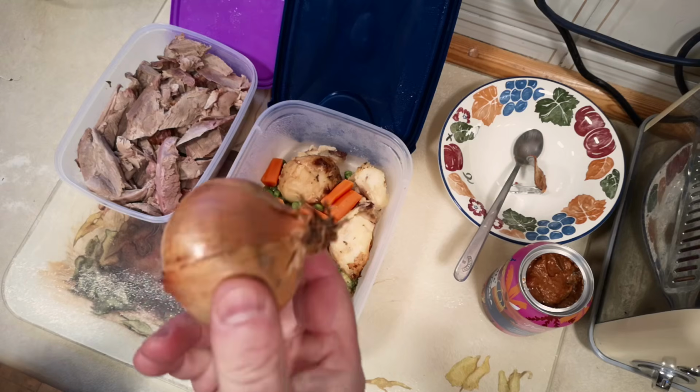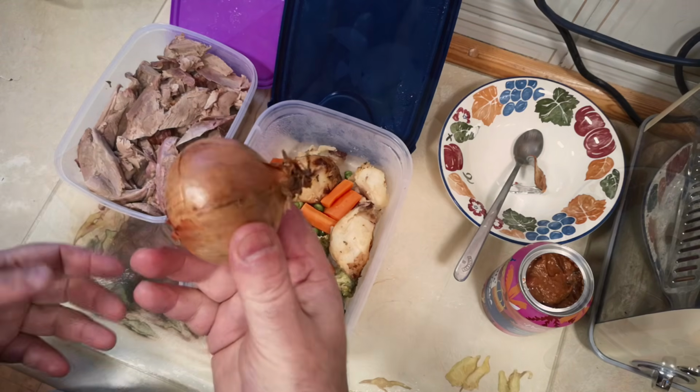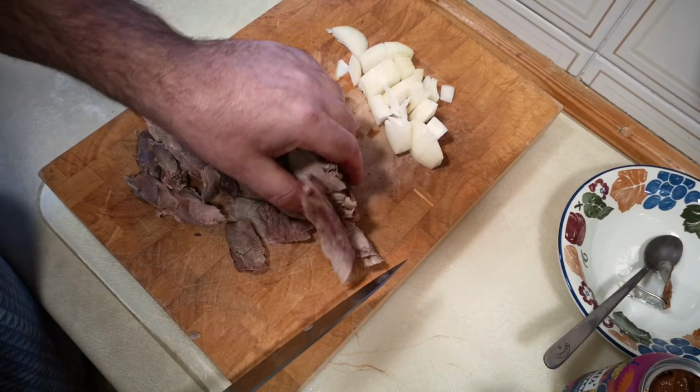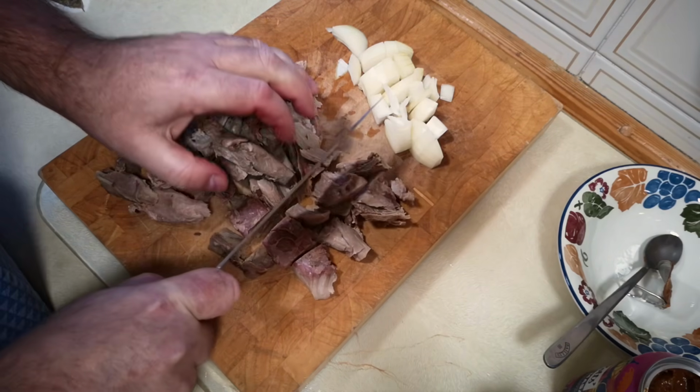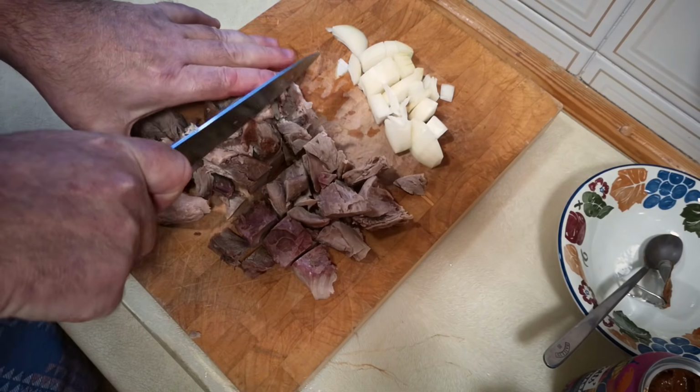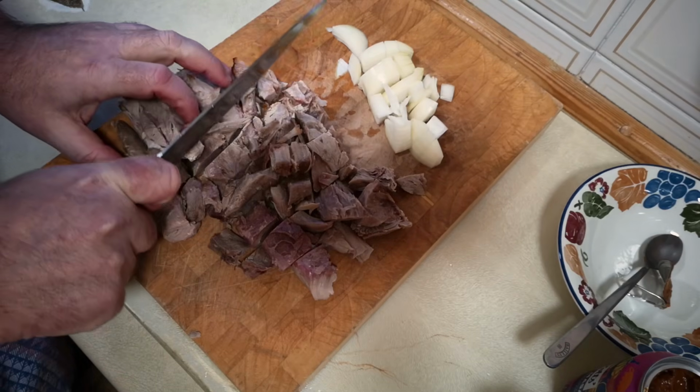I'm going to add an onion to this just because I think it needs a little bit of something else. Okay, so diced onions, and then these bits of turkey, well, I'm going to cut them up a bit, but I still want fairly big chunks. So I'll just kind of run the knife through them like that.